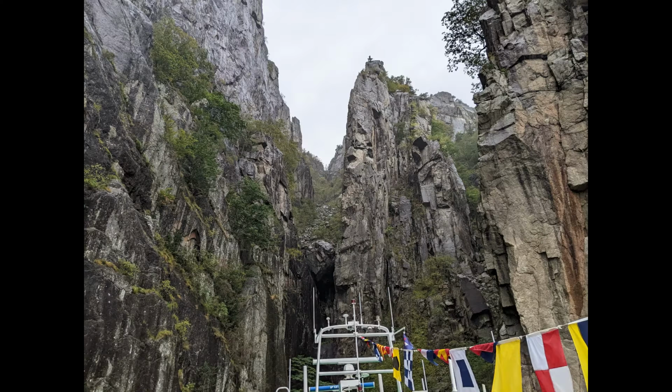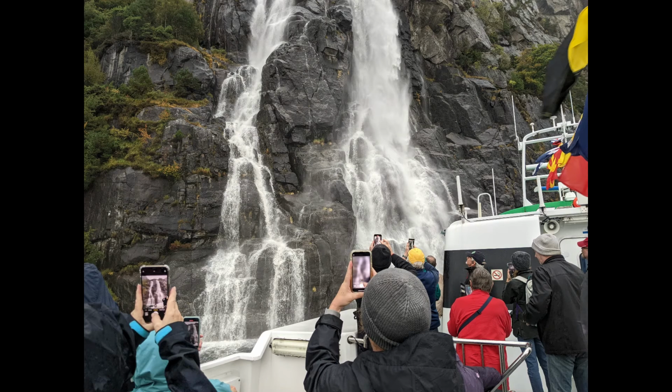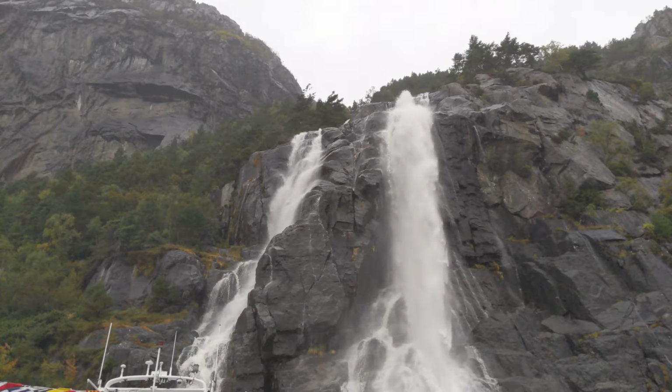Then we pulled into this cool cliff area where there was a small cave and a green mailbox, which was put there as a prank. Then this is the famous Pulpit Rock, since it looks like a pulpit. And then we pulled up to see a waterfall. So here you can see kind of how everyone's gathered on the upper deck. And then here's how you could crop the picture to make it look like you were there by yourself.